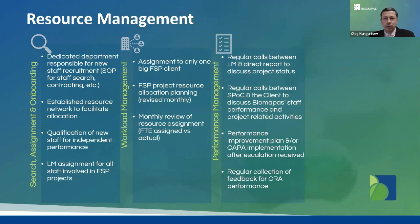And regular collection of client feedback is also part of performance management. We are doing this feedback collection on a regular basis, at least twice a year. We have a special form for this, and we believe that this is a very good anonymized way of collecting real feedback on the performance of our employees.